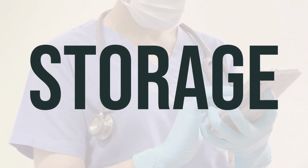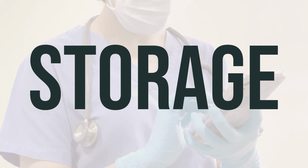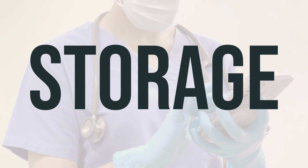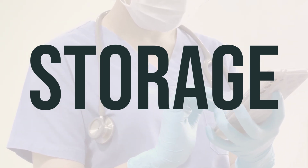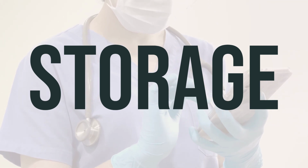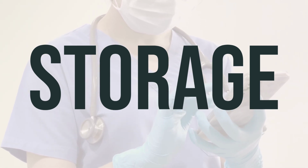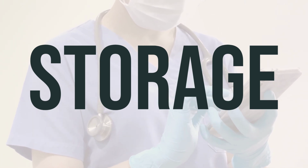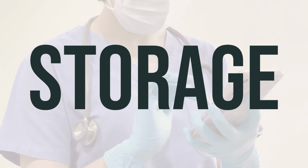When storing Rapaflo, it's important to keep it at room temperature, away from light and moisture. Avoid storing it in the bathroom, and be sure to keep it out of reach of children and pets. It's also important to not flush Rapaflo down the toilet or pour it into a drain unless instructed to do so. When the medication is expired or no longer needed, be sure to properly discard it. You can consult your pharmacist or local waste disposal company for guidance on the proper way to dispose of Rapaflo.